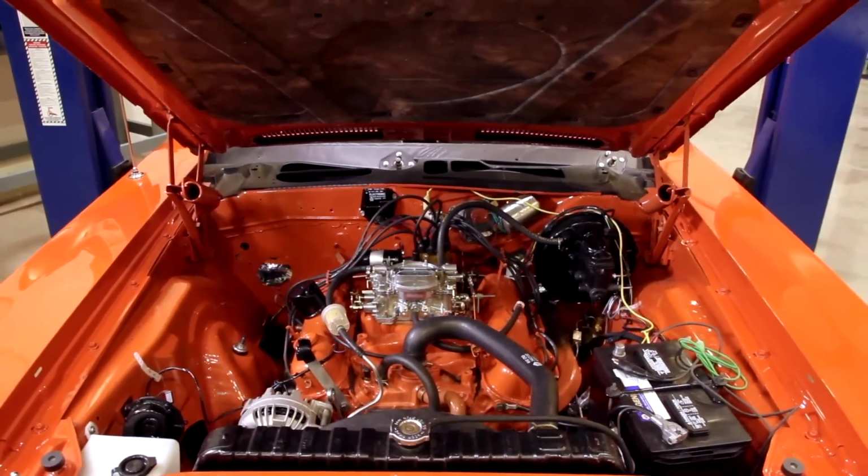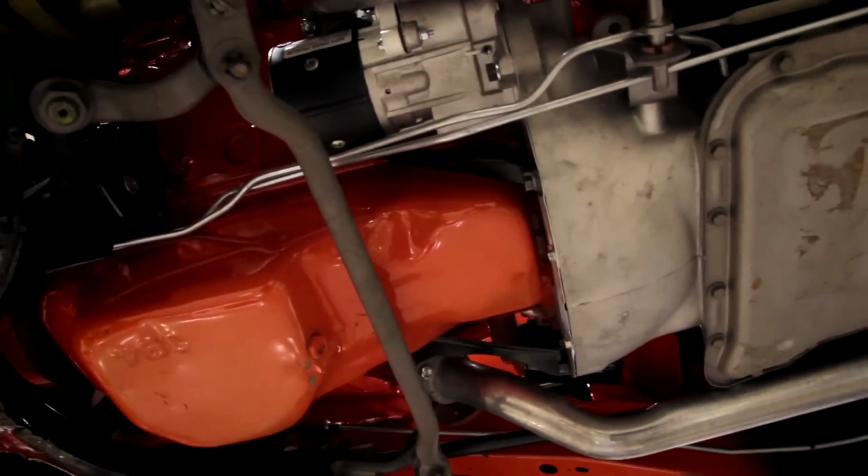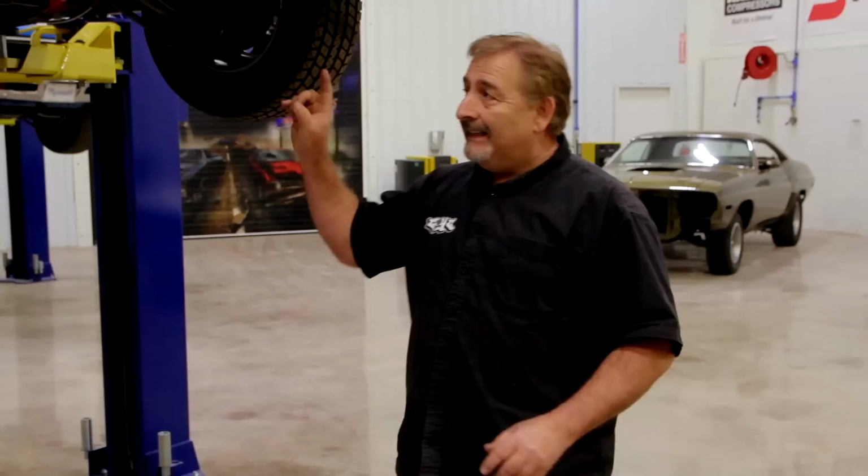The engine has been completely rebuilt. All the suspension, K-member, upper and lower radiator hoses, everything that goes on these cars is brand new, and this car is ready to start.